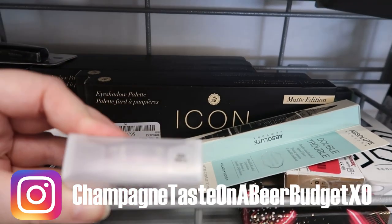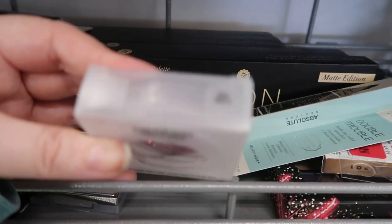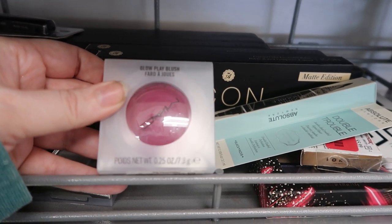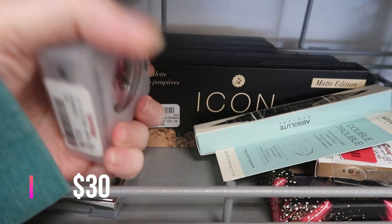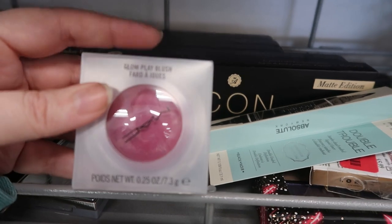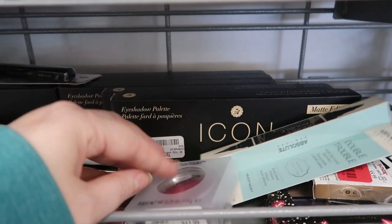This is the deepest shade of the Glow Play blush by MAC. This is Rosie Does It. It's a cream to powder formula. And it's $12.99, and this is the only shade it seems that people are finding in the stores, because I check Instagram to see what other people are finding.